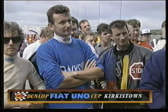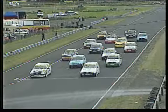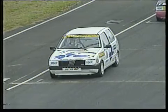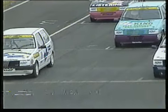And Michael Cullen has been the man in that new class. Now Michael travels with his compatriots to Kirkistown to introduce this new Italian one-make class to the northern fans. Once again, it's Michael Cullen on pole position, but beside him a very quick driver indeed.